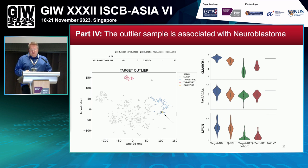And so if we look along the x-axis, we see the target MBL expression violin plot, the neuroblastoma violin plot, and then the rhabdoid tumor cohort in green, and in red is the St. Jude 0 combined rhabdoid tumors. And what we see is SMARC-B1 is upregulated in our outlier sample, and it matches the neuroblastoma group. And then if we look at the MYC-N, which is known, if MYC-N high amplification is a poor prognostic for neuroblastoma, we see that it's highly, highly expressed in our outlier sample, which indicates it could be a neuroblastoma group.